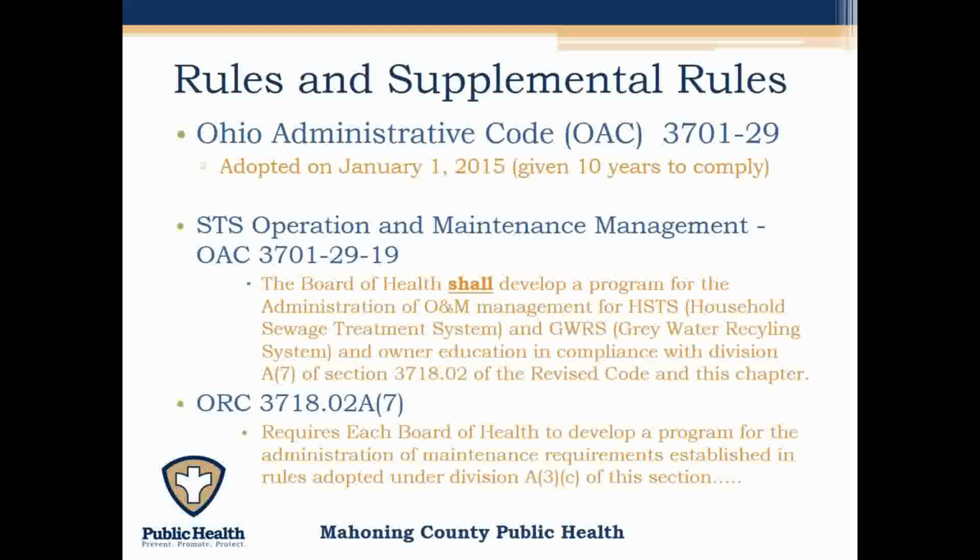So you can see the next line down there, the Board of Health shall develop a program for the administration of the O&M management of household sewage treatment systems. This says shall. That little word right there actually has a big meaning for us because it means we don't have another option. Every health department in the state has to roll this out. That being said, health departments across Northeast Ohio, most of them already have the program or are in the process of rolling it out. We know that because we've been in contact with a lot of those people. We wanted to know about their program.